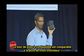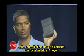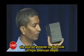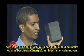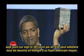Think of this as the chip in your computer. If this were the microprocessor in your computer, this would power an average US home, 24/7, 365, all your energy needs. Average US home.